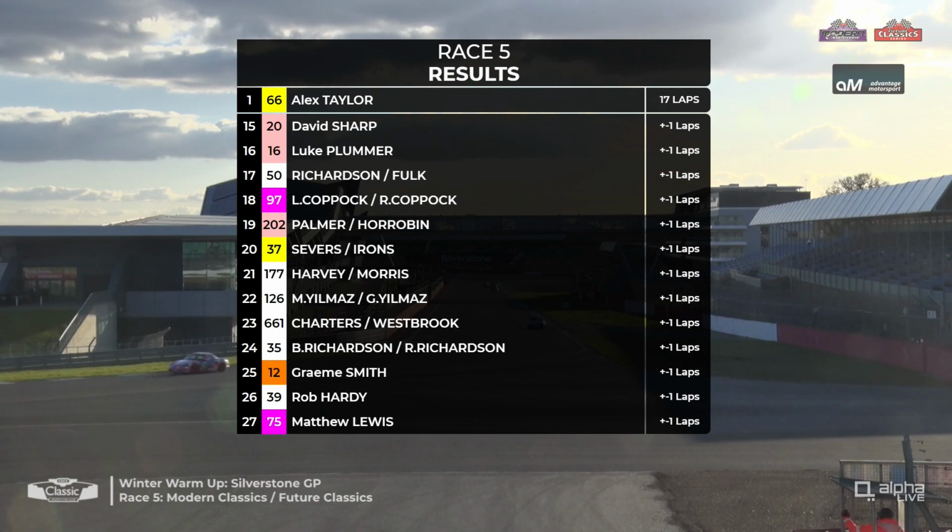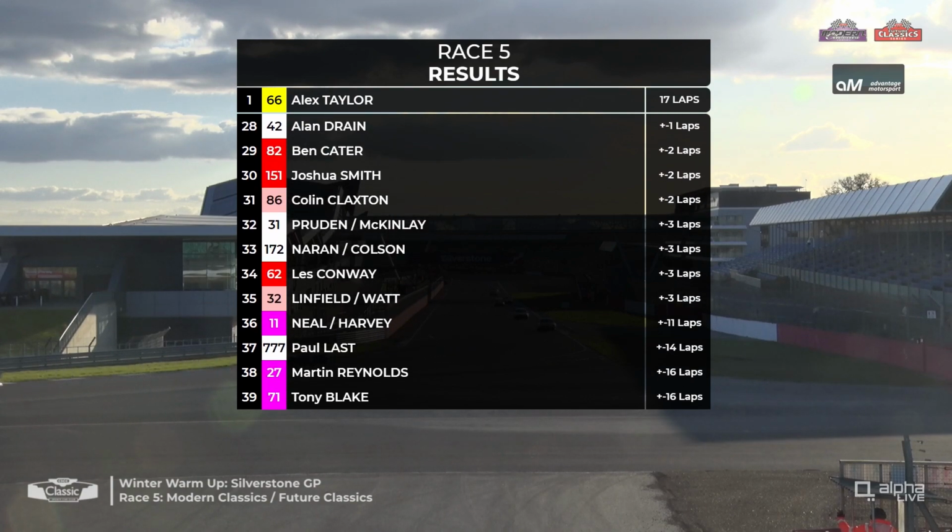It was the Richardson and Falk car in 17th place ahead of the Cobox Jaguar in 18th position. The Palmer and Horrobin car in 19th ahead of the mighty BMW in the hands of both Matthew Irons in his last season and Jake Severs in 20th place. The Harvey and Morris machine in 21st place. Further back from them we had the Yilmaz 22nd, the Charters and Westbrook 23rd, Richardson's in 24th, and then further back from them we see outside the top 28 Alan Drain, Ben Cater and Josh Smith.